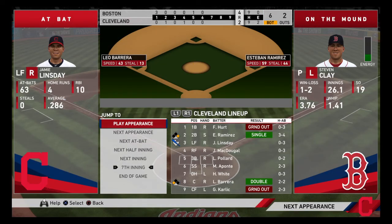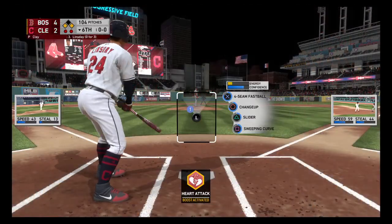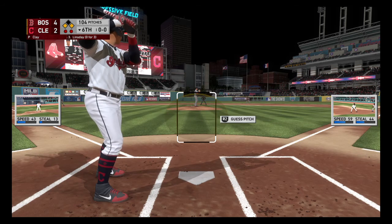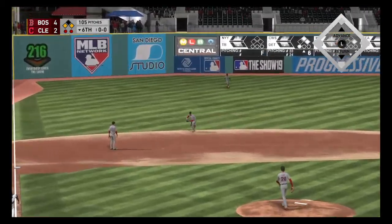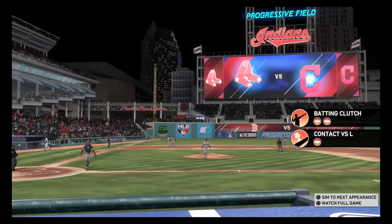Really missed that one. Striding in for the Indians, Jamie Lynn. His last at-bat didn't go his way as he popped out in foul territory. Yeah, but everything looked clean. He was on time. And the throw is in time to retire the side.